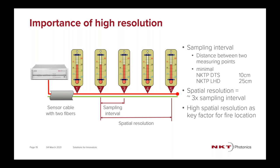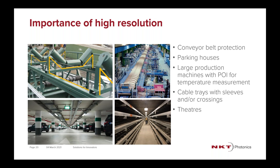And the high spatial resolution is a key factor for fire location. And this I will provide on the next slide, 3 examples or 4 examples here, so that you can understand why this is needed.